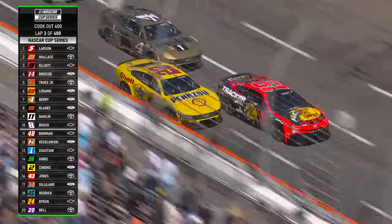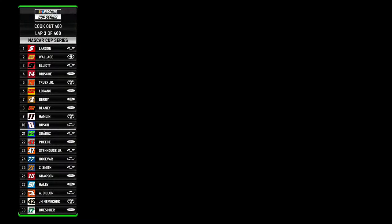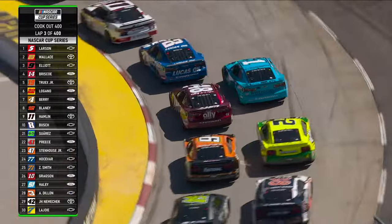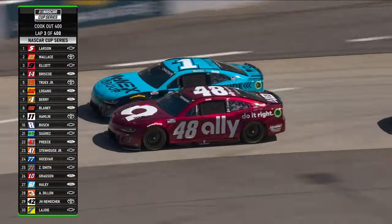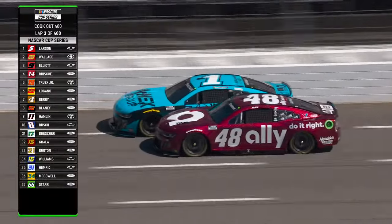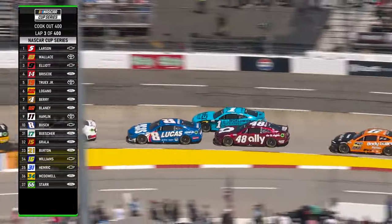And the longer Joey Logano waits, the longer that line will get of cars bumper to bumper, and the harder it will be to go down. And he's trying to get down. All of a sudden, you've got Josh Berry filling that void on the inside. Oh, he got clear. I think Josh. Logano gets in line. They're in sixth.